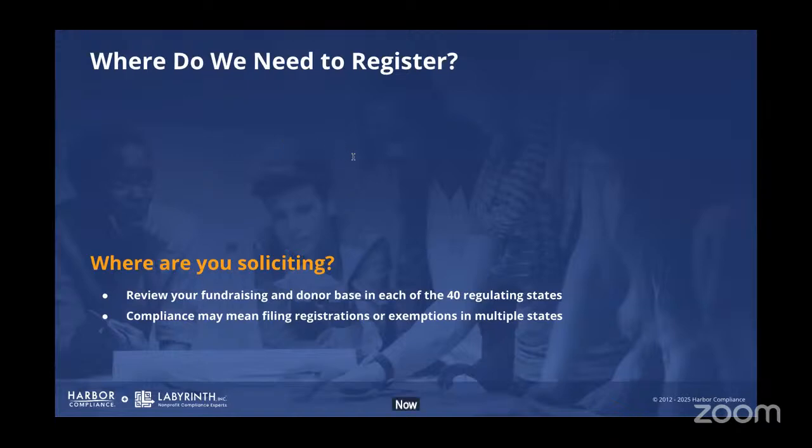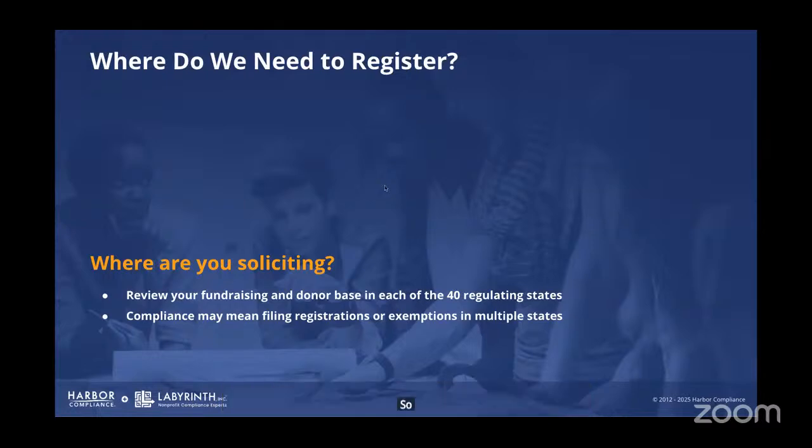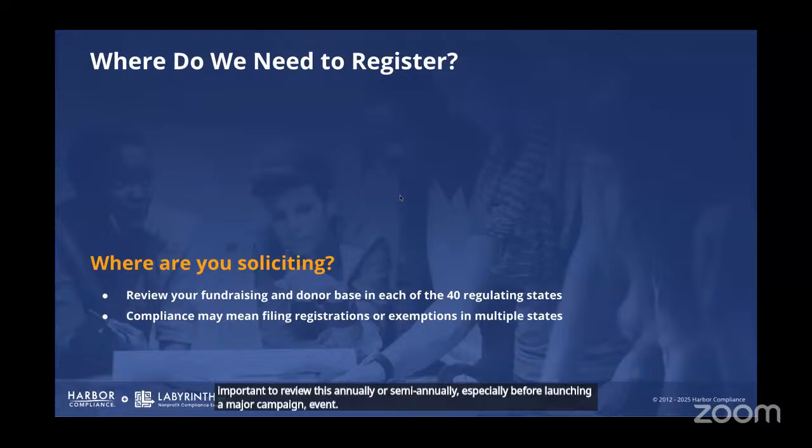Now that you understand when fundraising registration is required, let's go over how to determine where your nonprofit may need to register. So the first step is you're going to want to identify where you solicit donations currently. Start by listing the states where your nonprofit solicits donations, whether through mail, email, events, online campaigns, or other methods. Then, compare your list against the 40 states that regulate fundraising. Your nonprofit will generally need to register or apply for an exemption in these states. Since fundraising activities and state requirements can change over time, it's important to review this annually or semi-annually, especially before launching a major campaign, event, or fundraising initiative.